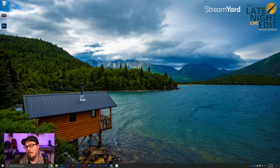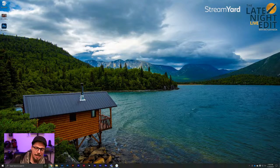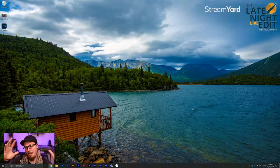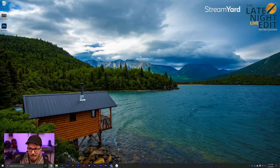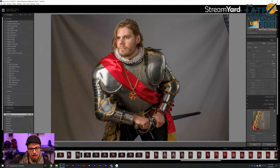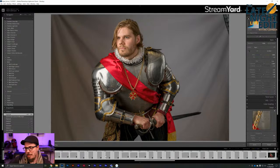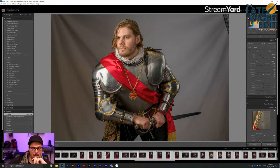A majority of the work with compositing is color correction, perspective, making sure that the perspective matches the backgrounds. That's your camera angle. That's your focal length. That's the camera. That's the distortion from the lens. You want to make sure all those things match. And a majority of the retouching that I do includes a black and white layer that we pretty much go in and adjust the colors individually.